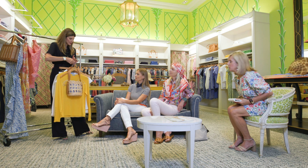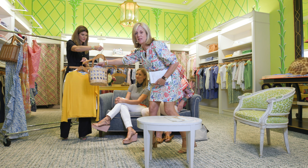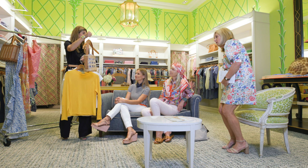It's really versatile. Wait, where's the blue and white stripe? Oh, it's on the inside. It's the fabric, the lining. Isn't that so cute? Can you guys see that? The lining of that. It's so cute. And you could use this so many different ways as well.